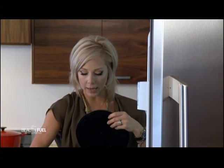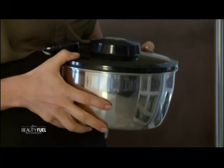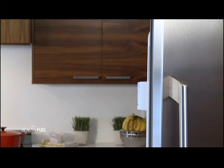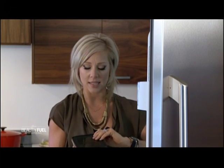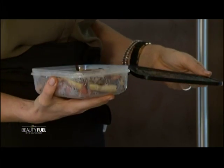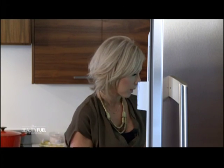Washing and pre-cutting your lettuce and putting it right in your salad spinner and keeping it in the fridge that way will keep it fresh and ready to go. No need to worry about cutting and washing during the week. Other things like cooked carrots. This is such a great trick. These can be easily warmed up during the week. They taste great, they taste sweet, but they also have great nutritional value.